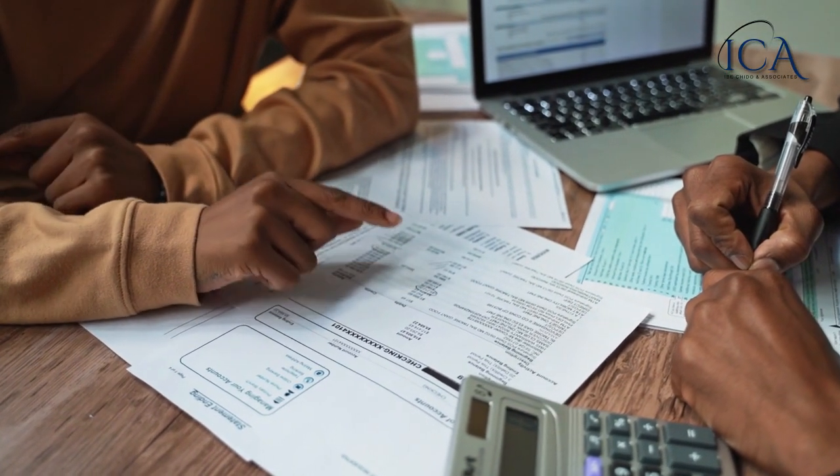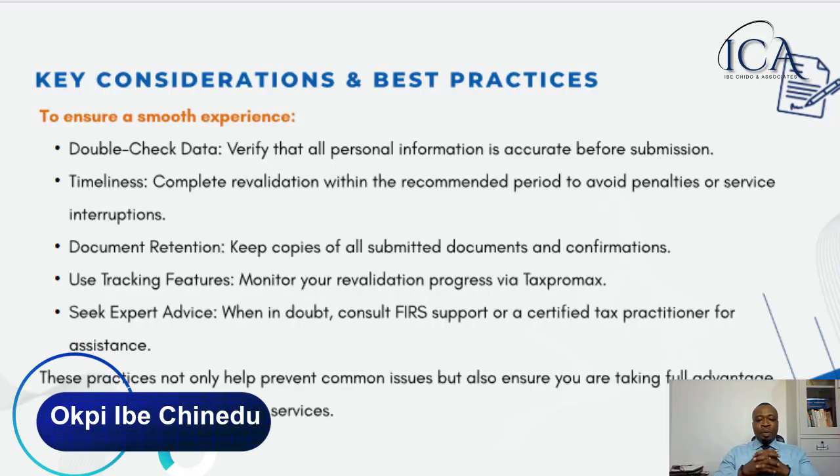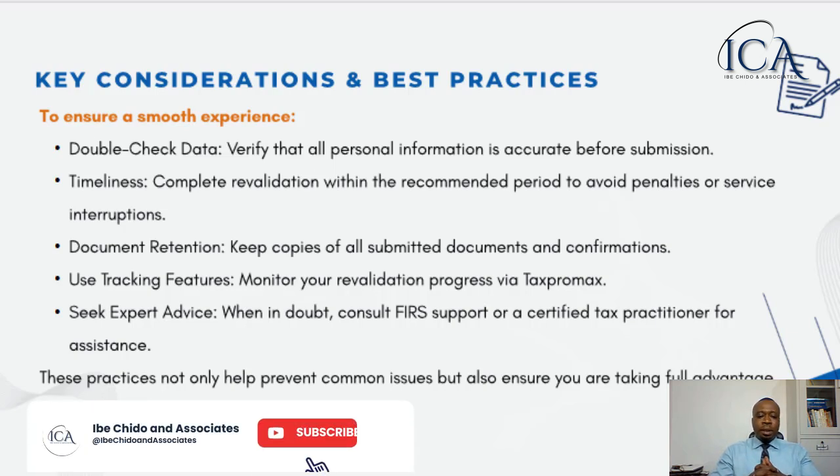Thereafter, timeliness. You have to complete a revalidation within the recommended period to avoid penalties and service disruption or interruption. And then document retention. You have to keep copies of all submitted documents for confirmation purposes, so that if there is a doubt with regards to you submitting your documents, you have to provide what you have submitted to the authorities so that they will know that you've actually submitted them.